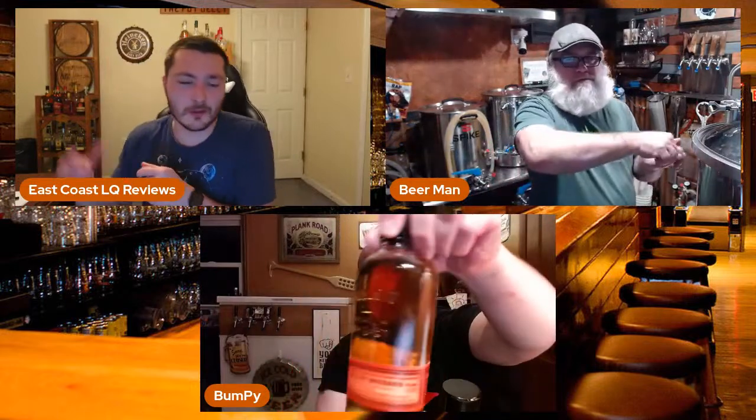I want to say the past couple have been at least in the 80s as far as corn. This one's 68%. It's kind of low for corn. Without further ado, let's crack them open. Let's pour them up, and then we can talk about the bottles themselves. If you guys want to talk about the appearance of the whiskey and the bottle.